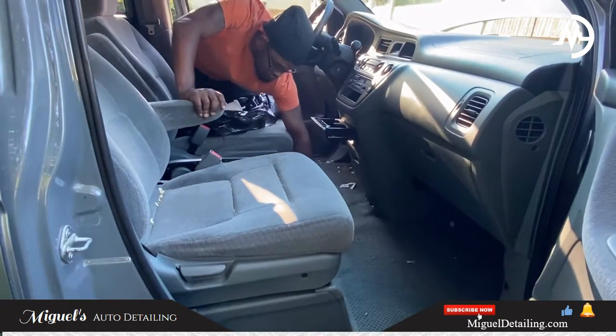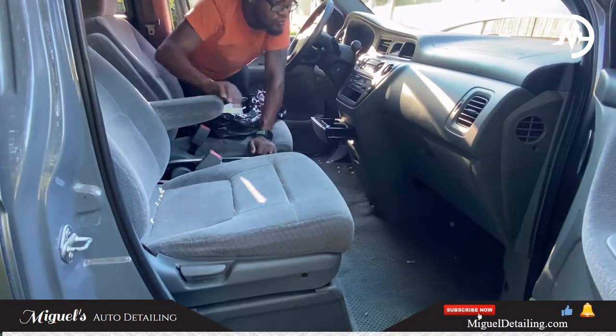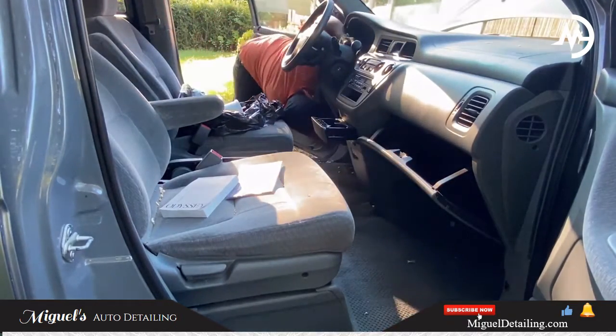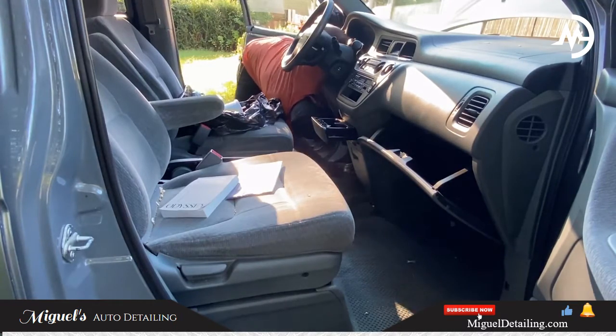The first thing you want to do as a detailer or as a person who's looking to clean up their car is remove any large trash, remove the carpet, and by carpet I mean not the main carpet.